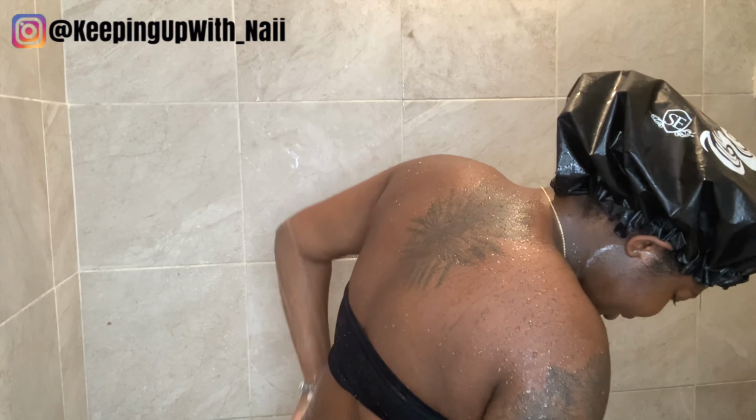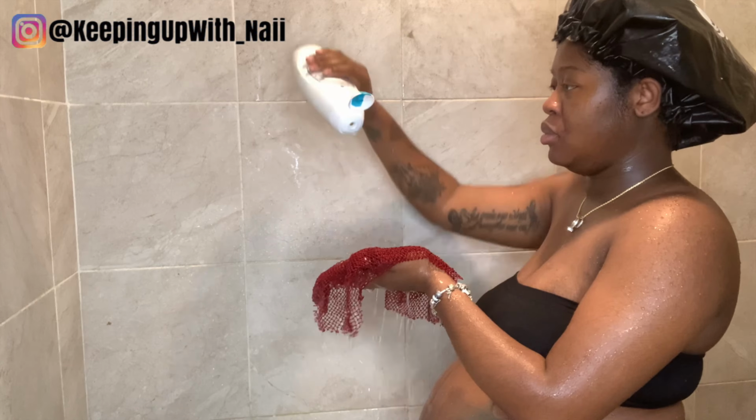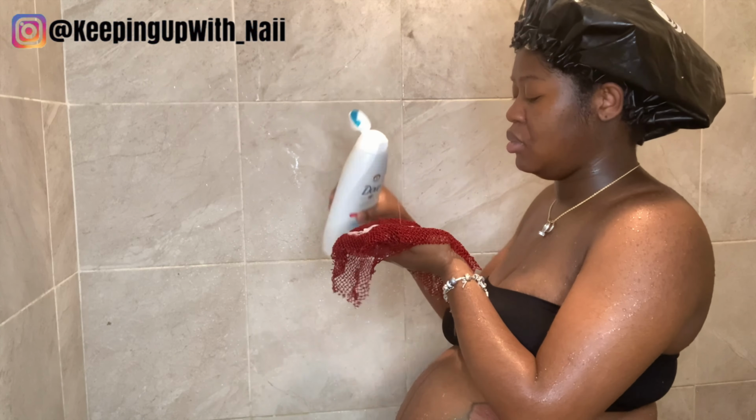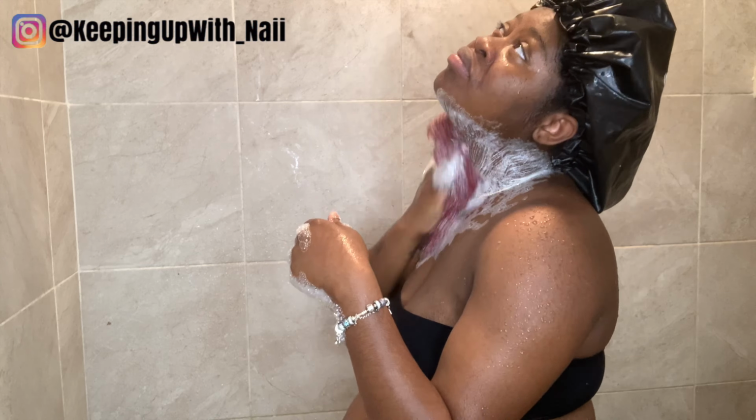Okay. So after I finish washing my face, I'm just giving my body a nice little rinse, and I'm going in with the Dove Antibacterial body wash with my African bath sponge. So the scent of this soap was very fresh and it had a really nice lather. It was very cleansing but also moisturizing as well.